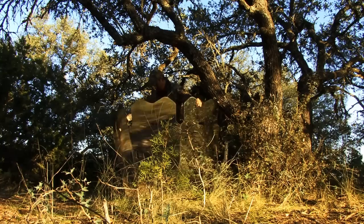I hadn't forgotten that super wide 6-point we were on the first day. I'm going back after him, try to give him one more shot. We'll just set these goose blinds up right here. We should be in good shape.